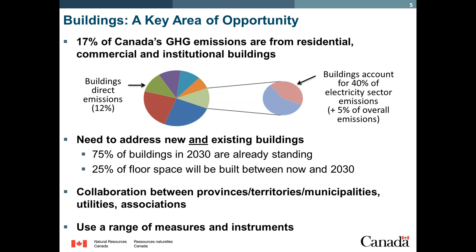600,000 commercial and institutional buildings comprise the workplace and are occupied by 743 million square meters in 2013. About 75% of the forecasted building stock in 2030 already exists, while the remaining 25% will be built in the coming years.